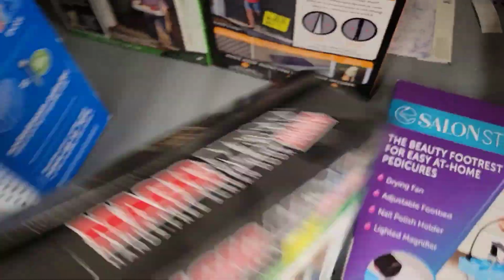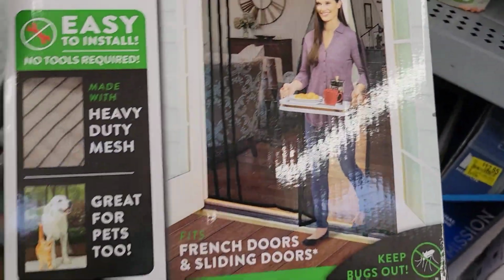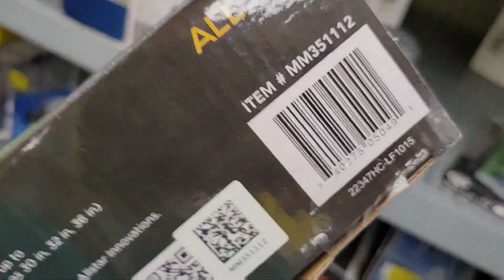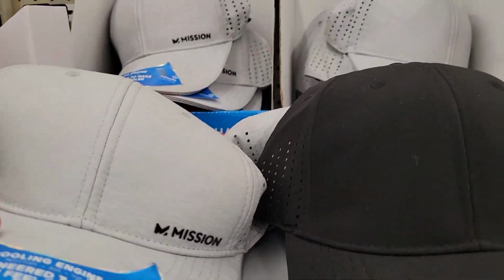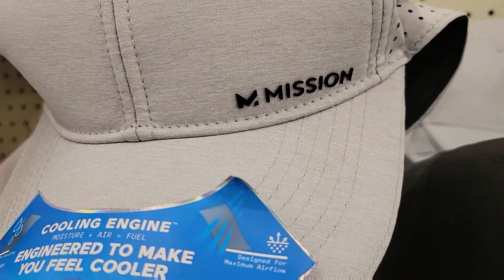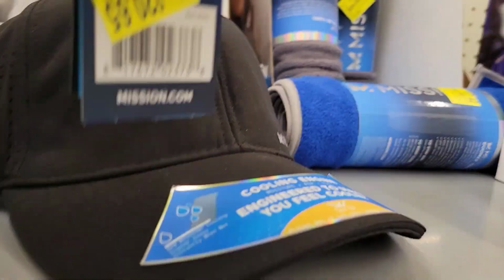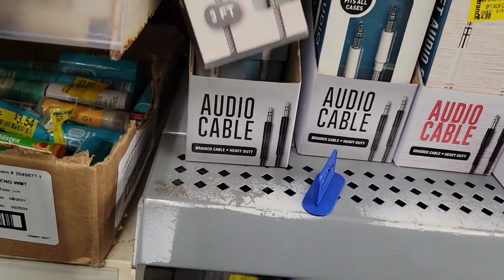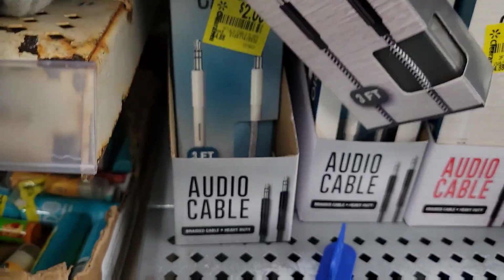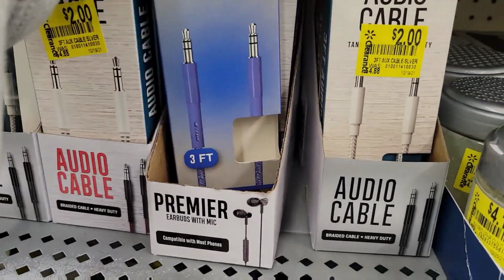And this is that As Seen on TV magic mesh. It was $24.88, now $19.16. There's a barcode. They have some audio cables. They were $4.88, now $2.